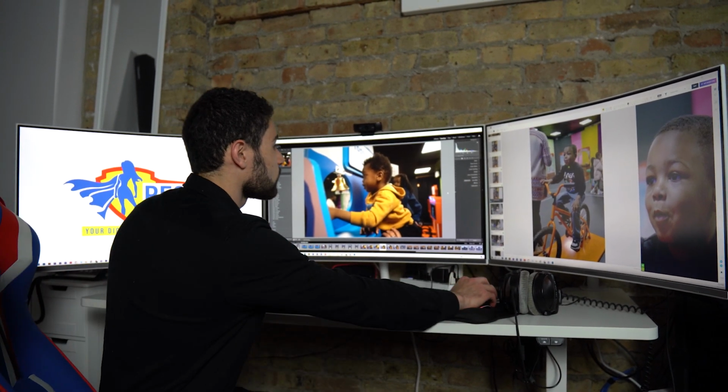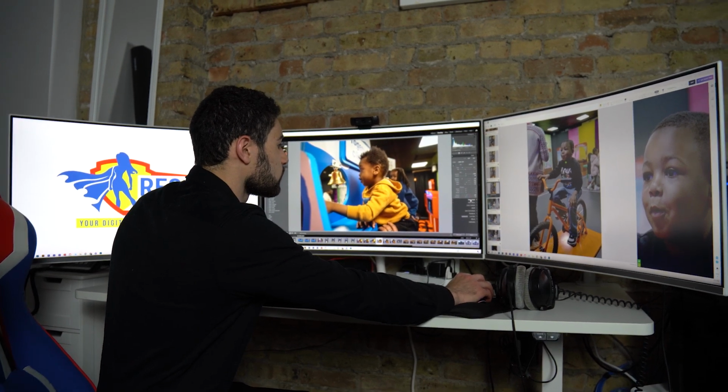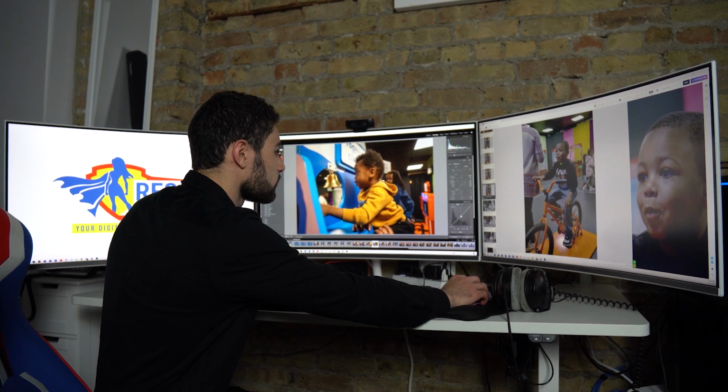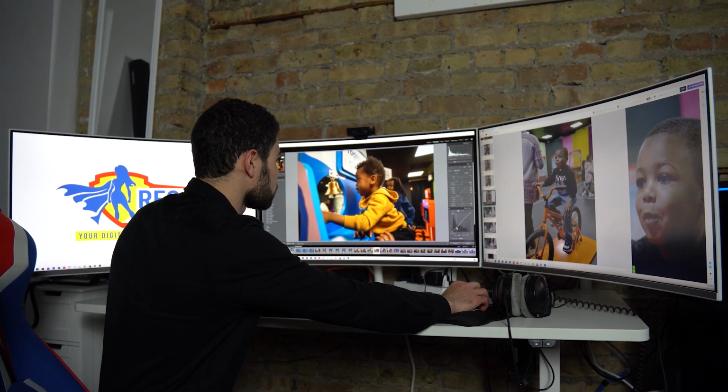A tip for any photographers out there is to be very selective with your photos that you send your clients. Even though I already chose my selects, I still get rid of photos that I don't like at this stage so the clients only get the best images.